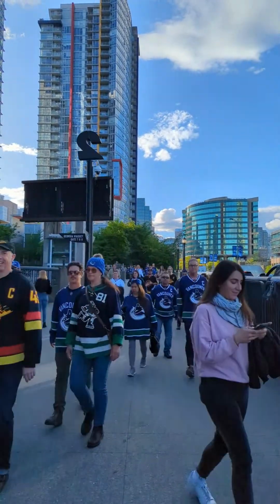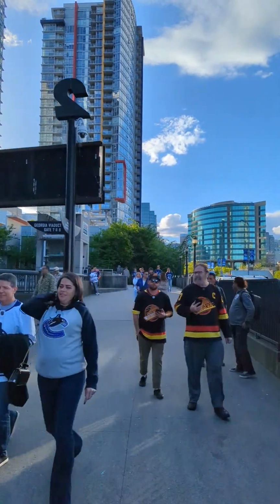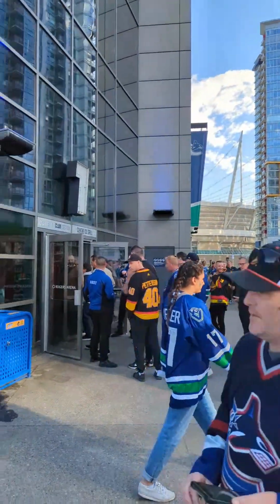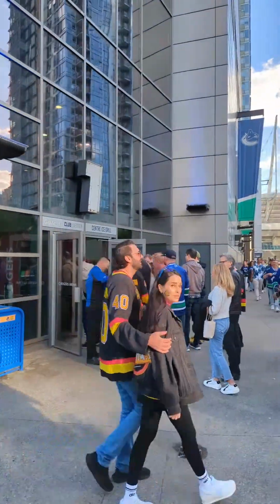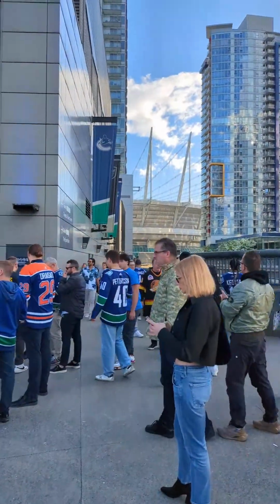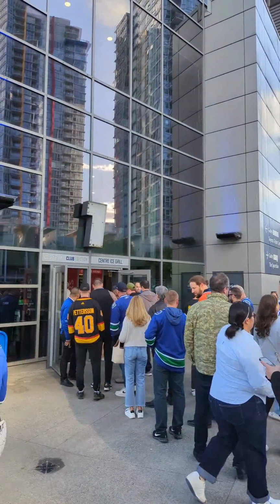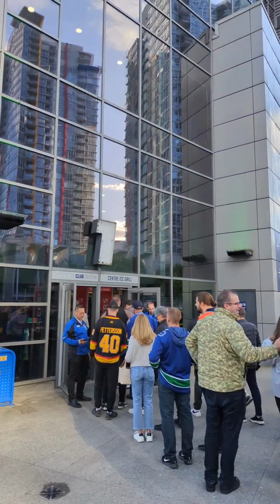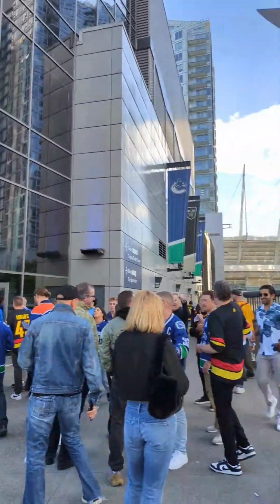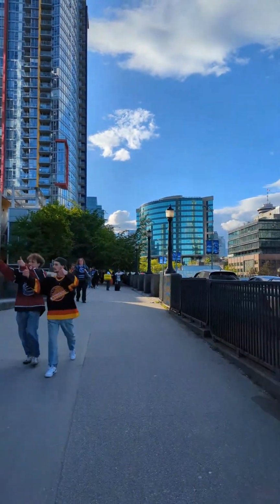Wow, just catching my breath. So much energy. So much energy. Thank you folks for coming along to the stream. Much appreciated. We walked down that way before. It can get very busy. You can see again a mix of the crowd. Mostly Canucks jerseys, but there is one Oilers jersey in the crowd. That could be from here in BC or Alberta or anywhere else, who knows?